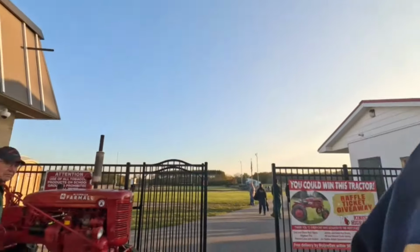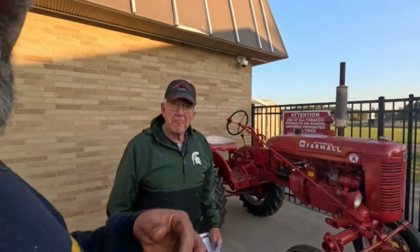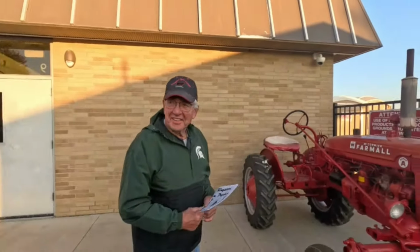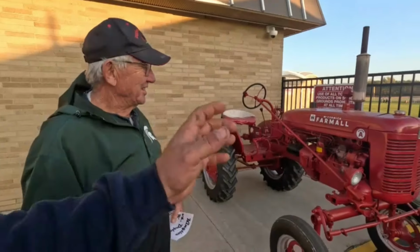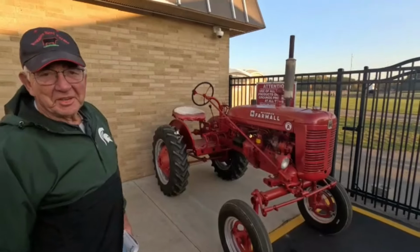Well, I got a special treat here. This is Fred Ruggles. Fred is a fellow collector of antiques, we'll say. Maybe not the yellow ones, but he has owned at least one in the past. But Fred, tell a story about this tractor, how it came about to this school, if you don't mind.